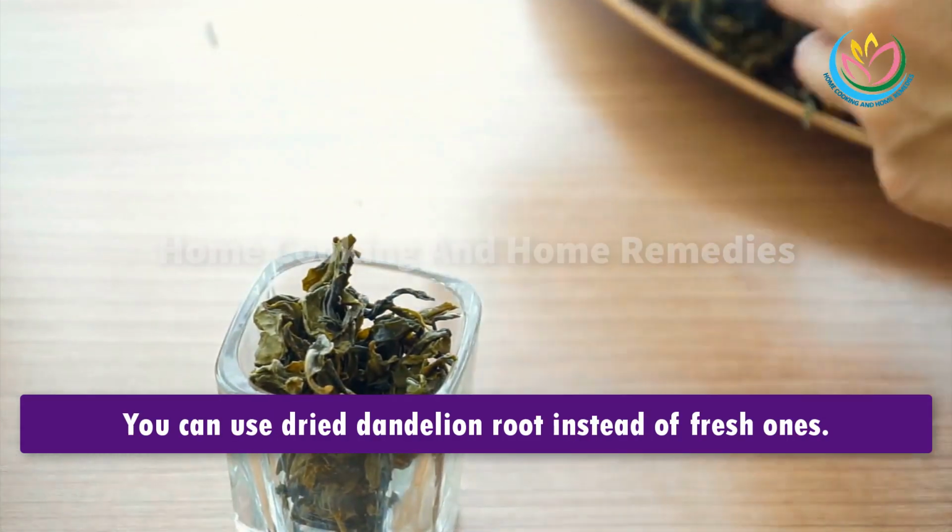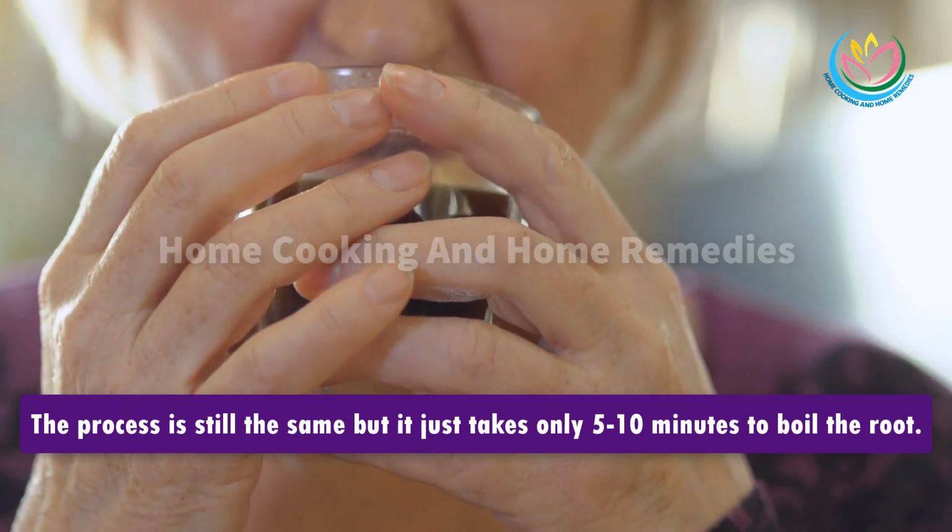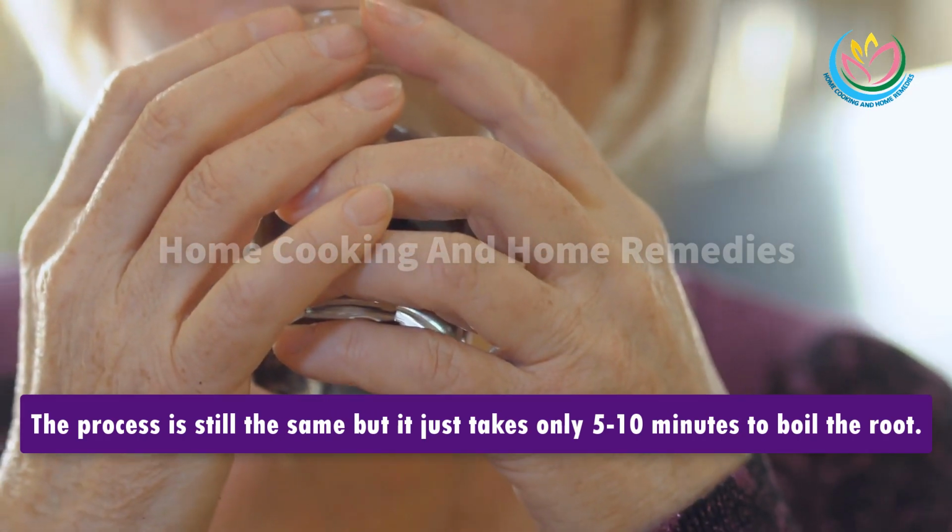You can use dried dandelion root instead of fresh ones. The process is still the same, but it takes only 5 to 10 minutes to boil the root.